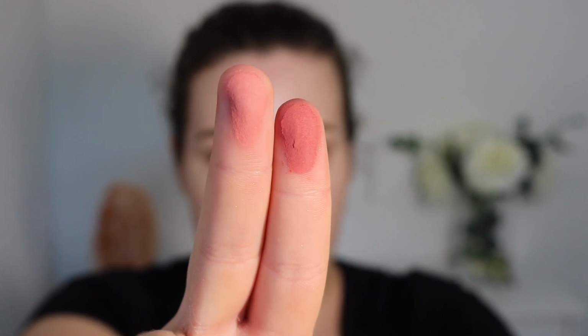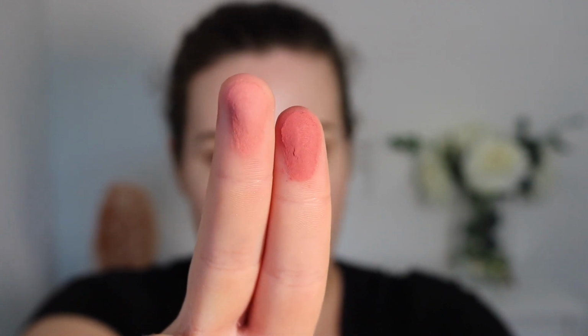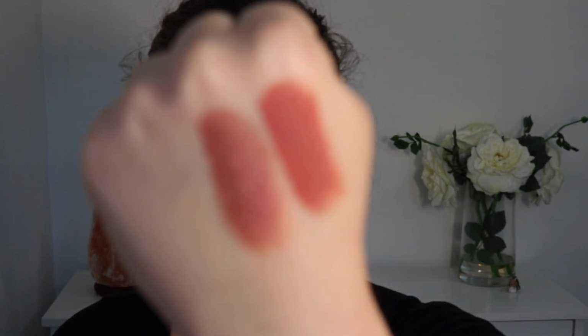This one is a lot lighter, so yeah, they just kind of look similar in the pan, so I thought I'd show you the difference in a swatch. Okay, next up we have the shade called No Flocks, and ColourPop describes this one as a metallic rose. It's a really pretty color.